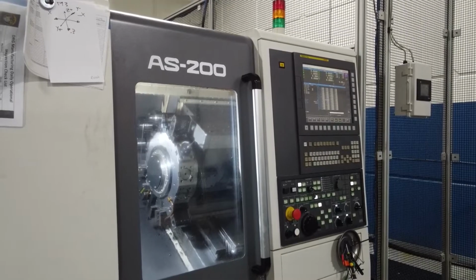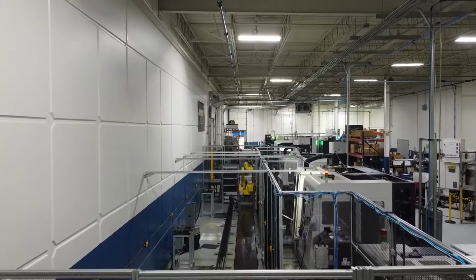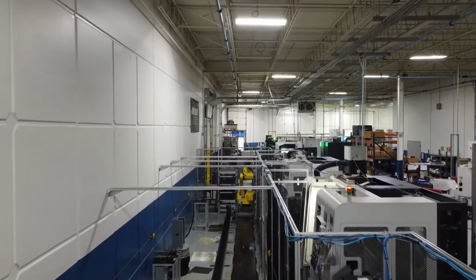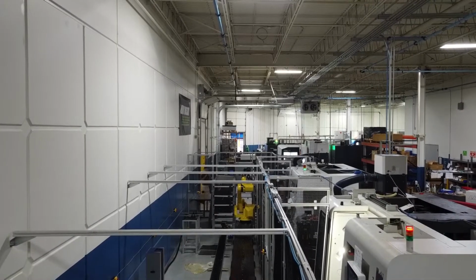So we have 2 Nakamura WT250s. They run into an AS200 for chambering and reaming. So the 2 big machines profile, run, and everything else and dump into a barrel. The robot behind us that runs around and runs the whole thing runs 24/7, about 6 days a week right now. We're working on the 7th, right? He gets a day off.